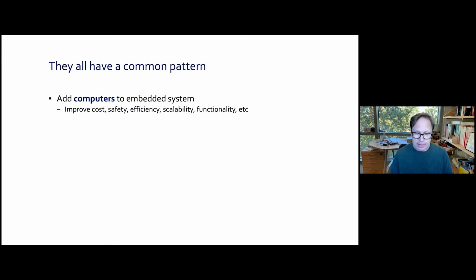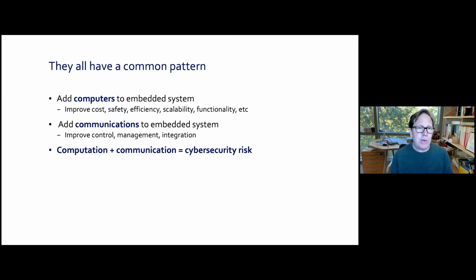Then the next inevitable addition is we add communications to the system. And this is typically to improve control or management or integration. So in pretty much all big buildings, the elevators are computer controlled, but then the control is exported over IP networks so that they can centralize and sometimes even outsource elevator control out of the building. That's very convenient from a management standpoint. It also helps with integration with other services. You can have a schedule for when people are getting off work.